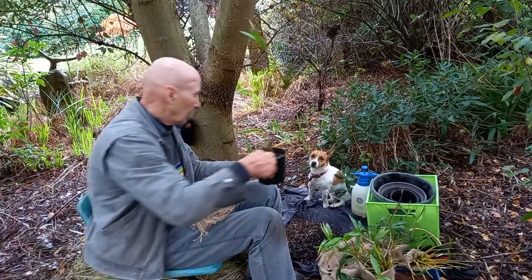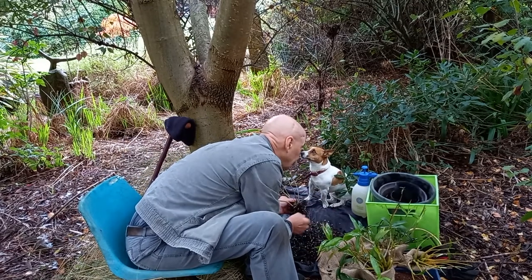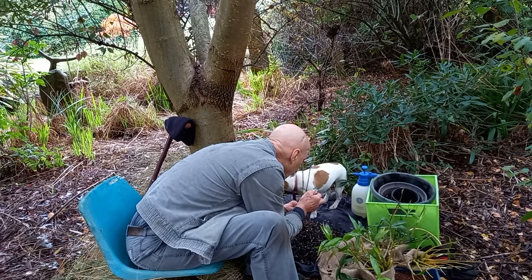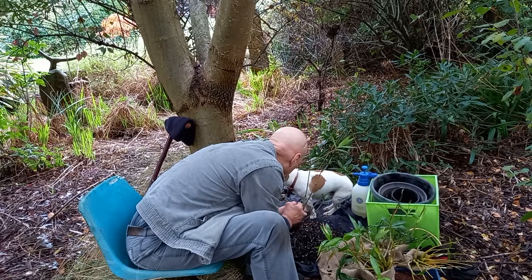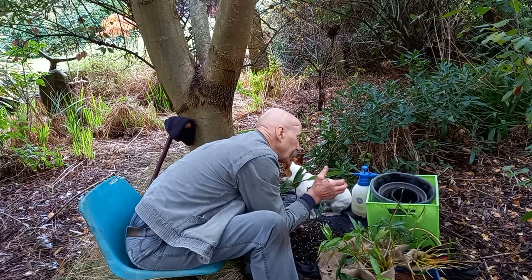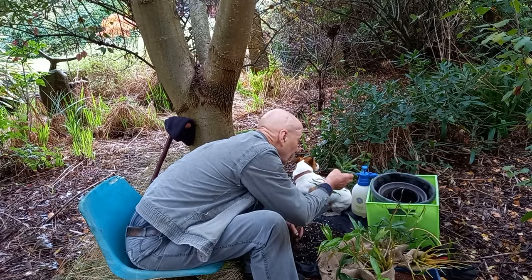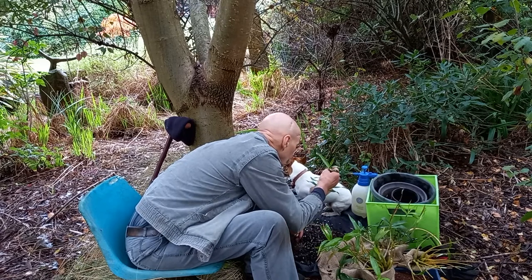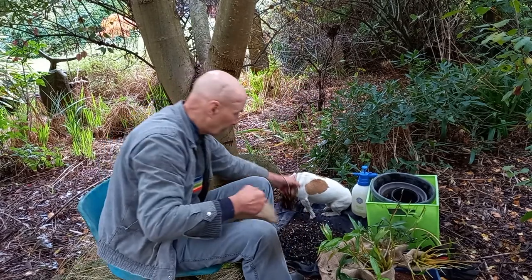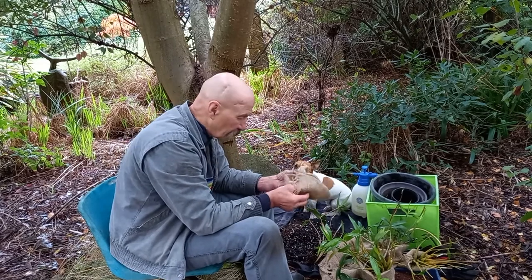All right, I'll throw all these in. Nice new growth coming up. Little spot that might be scale. Little black bits that, yep, aphids. I'm gonna have to remind myself to come out here and spray these little bastards. Oh, did I say that?